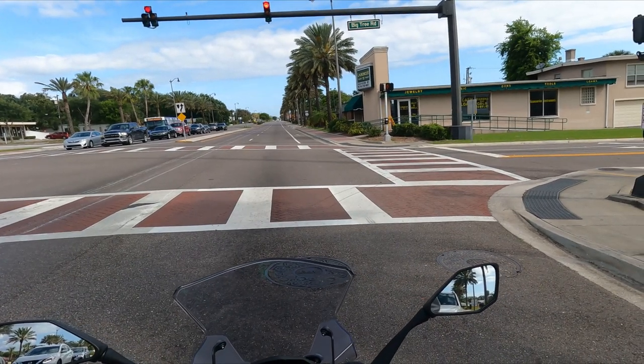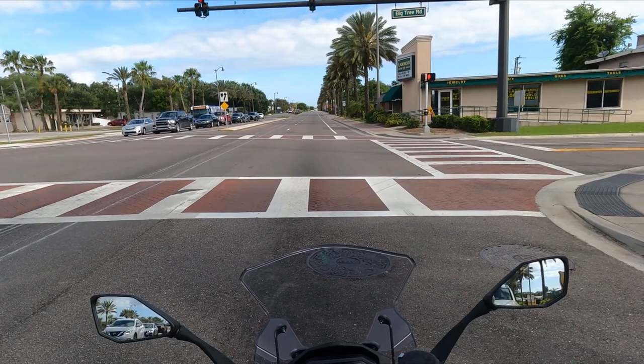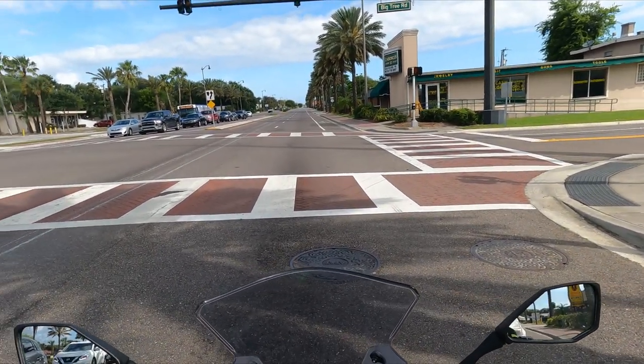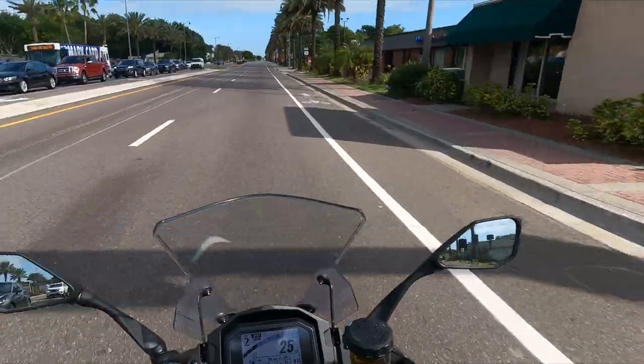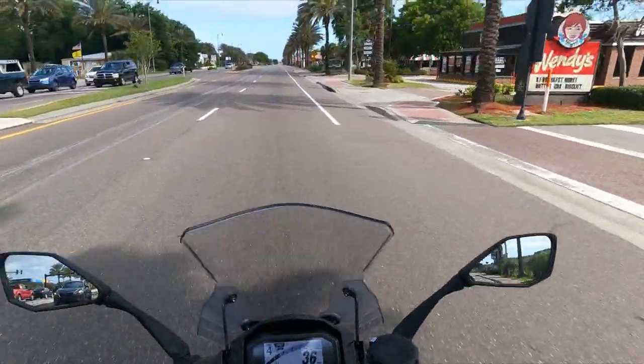I tell you what though, ever since I switched to that AMSOIL fluids in my Harley, it definitely finds neutral a lot easier now. So there may be something to some of the hype on that AMSOIL.